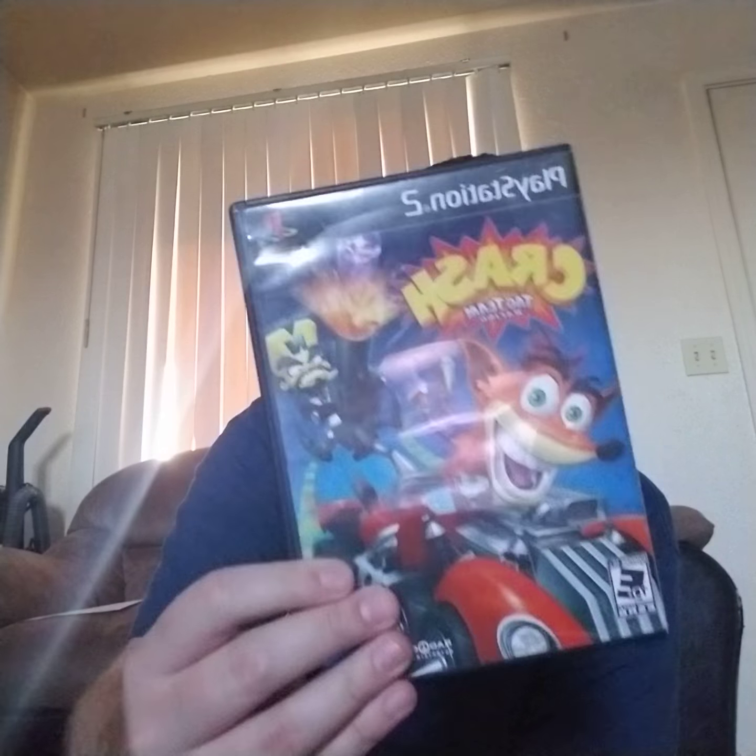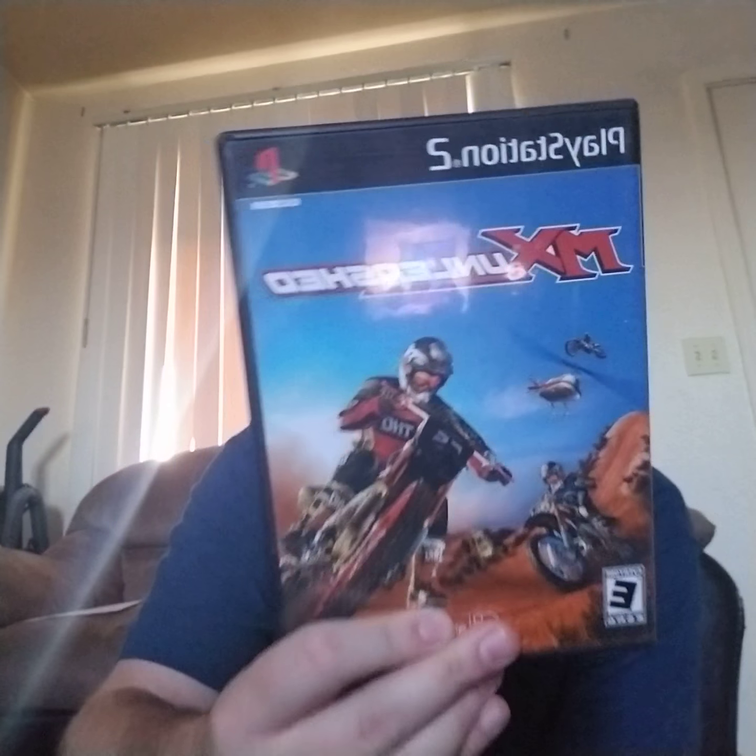Then the games that are complete, I do believe there are 2 that aren't complete. Every other one is, and they're in pretty good shape. All of them should play. Crash Tag Team Racing. Greg Hastings Tournament Paintball Maxed. MX Unleashed. This is one of the ones that is incomplete. Jack X Combat Racing. Starsky and Hutch. Crazy Taxi, which is a very good game. Area 51, which I remember playing very briefly but did not ever finish.